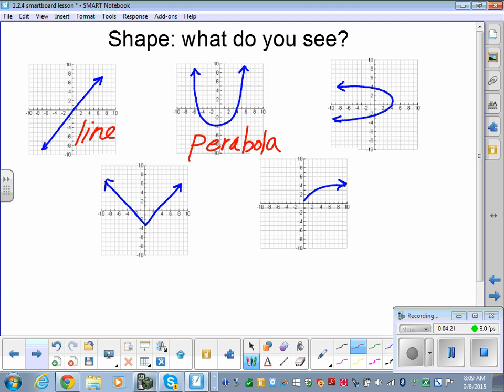Now notice this is a sharp V. Does everybody see the difference between a parabola and a sharp V? This is called an absolute value graph. We will be dealing with these this year. It's called absolute value. So this is an absolute value function, and we will be dealing with these later on. Sharp V versus parabola, very, very different graphs. Even though they kind of look the same, they're not.